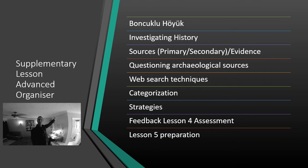What you can see before you is our advanced organizer for this lesson, basically an outline of what we'll be going over first. We will redefine our history mystery, the Bonkuklu Hayuku archaeological site in Turkey, moving on to why we investigate history, sources, both primary and secondary evidence. Then we'll explore how to question those sources. Now, internet sources are fantastic, so I'll go into a little detail about them and how to categorize them using some interesting strategies. Concluding, we'll go over Kim's Lesson 4 formative assessment, and I'll be providing some handy feedback on what you can implement for your Lesson 5 presentation. Bonkuklu Hayuku. Ho, that's fun to pronounce.